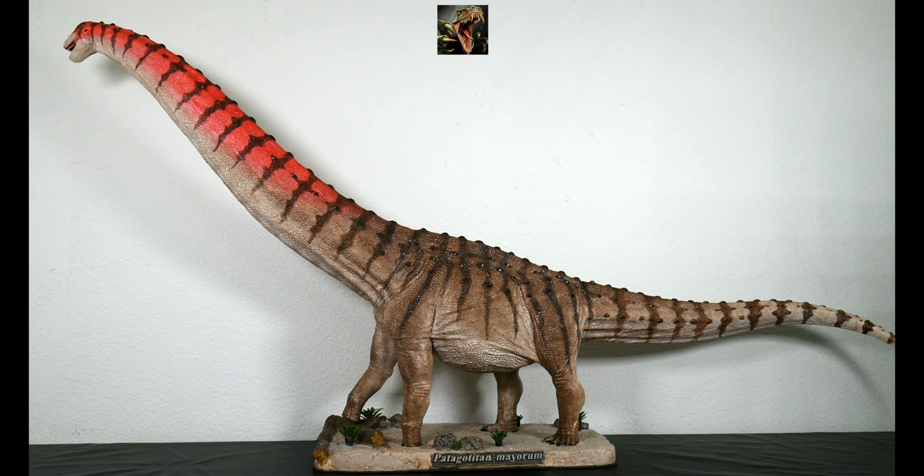Anyway, the new challenge we're going to have is we're going to see how this guy measures up with other guys. Now, they're all going to be sauropod comparisons. The first two sauropods are not going to be in 1/35th scale, so keep that in mind. The rest will be. And that's what I really want you guys to focus on, so you can see the size and imagine the size differences between these species.